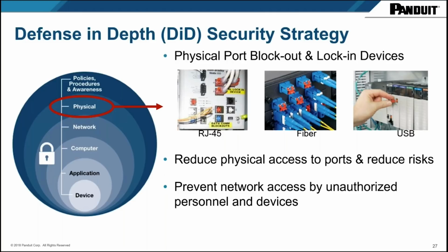We want to make you aware that in your designs, as you're putting this network equipment into the control panel, there are physical steps you can take to help lock down that enclosure and the ports inside it, be they on the switch with RJ45 connections, in a more data center environment where you have fiber connections, or on a PLC or other device that might have a USB connection. There are physical port blockouts and physical port lock-in devices that can help you either maintain a connection that you don't want people messing with or moving around, or block out a port to give you additional protection. Just in case somebody didn't turn off that additional port, you can block that port out as well.